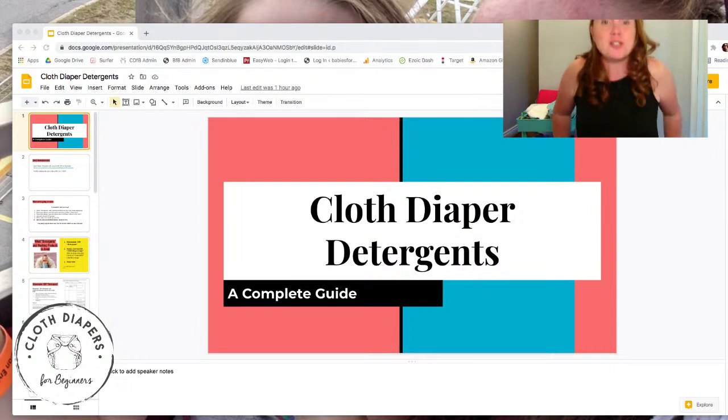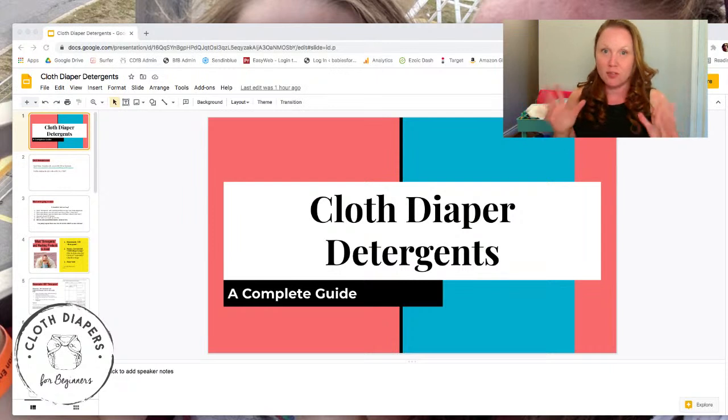So today we're doing a deep dive into choosing a cloth diaper detergent. This is one of those points of crazy confusion and conflicting advice, of course. It's really hard to wade through all of the information for picking a cloth diaper detergent.